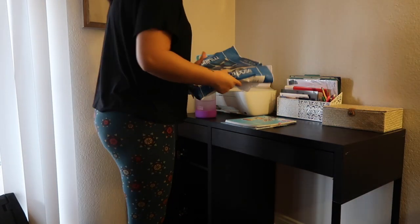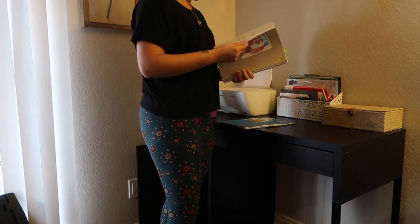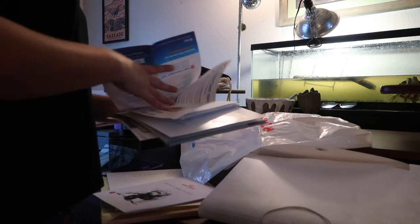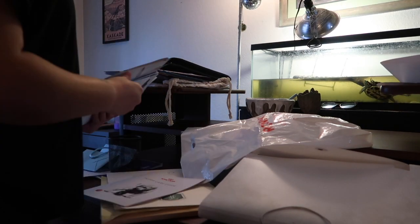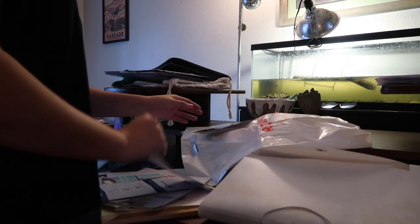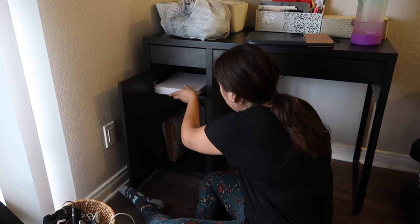I can't believe how many notebooks I have, but I have quite a few and I'm trying to use them up as best as I can. If I can't, then I will donate them. But here I'm going through some paperwork that was underneath the desk and just sorting it out, trying to see what we need to keep and what we can throw away.